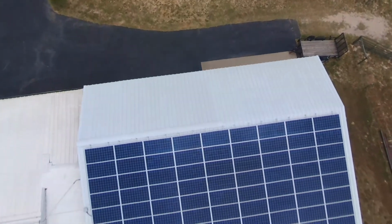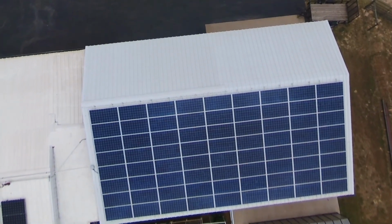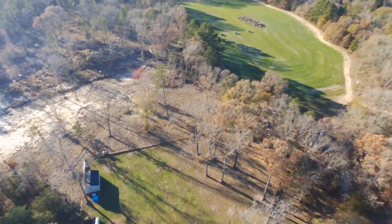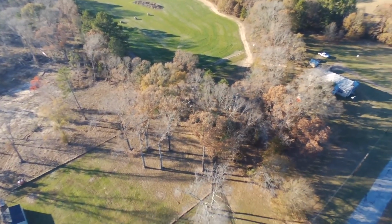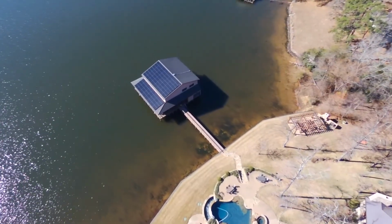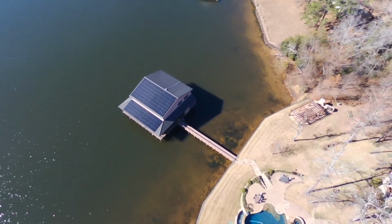Now, the third and final typical defining line on solar is the off-grid systems. And off-grid is really a niche market. We get more and more folks calling on us because we're one of the few that actually do off-grid and do it well. One of the challenges with off-grid is you really have to look at the whole house approach.